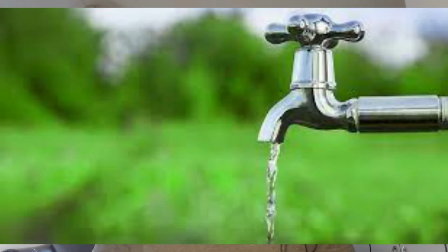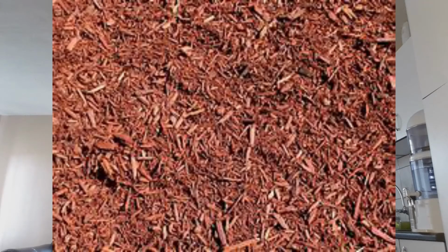So the water requirements for guavas: water the tree every 2 to 3 weeks in dry seasons. Apply mulch around the tree to keep the soil moist and prevent it from drying out. Mulch helps to save water. So mulch could be leaves, could be livestock feed such as hay or offcuts, or even sawdust. You can utilize that as mulch to put around your tree. Or you can purchase material from nurseries. They do sell mulch in a bag.